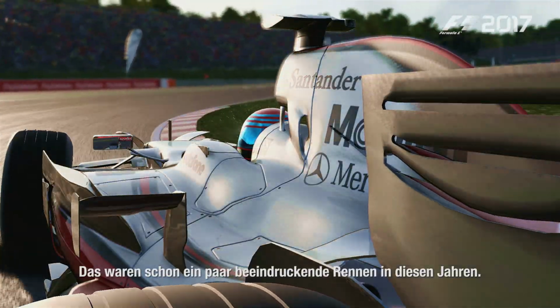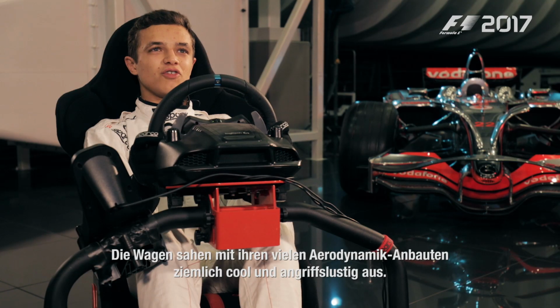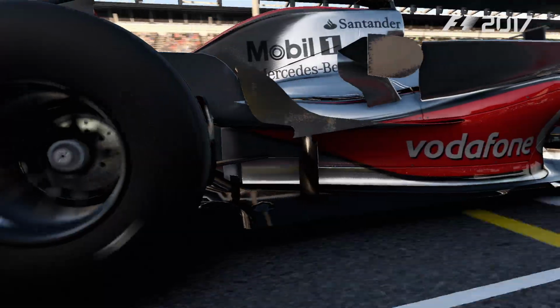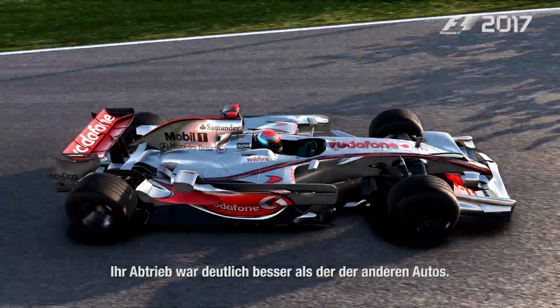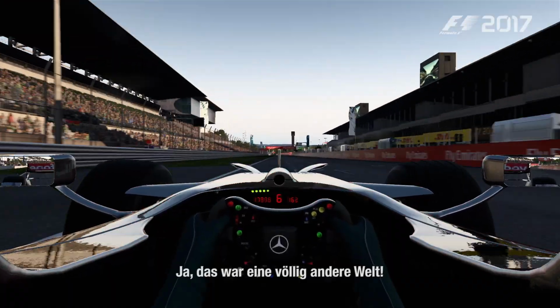A lot of very good racers were on in these years, and the cars look very good, very aggressive, very cool, with all the aerodynamic bits and pieces that they had on back then. The downforce is a huge chunk better than all the other cars. Yeah, this took it to a whole new level.